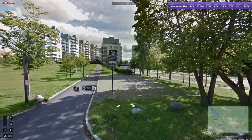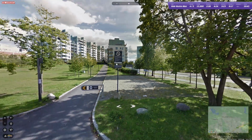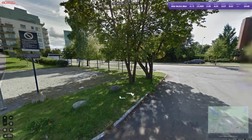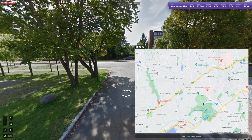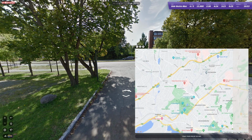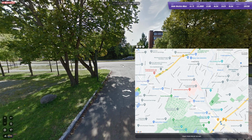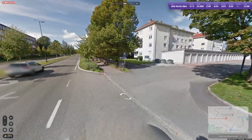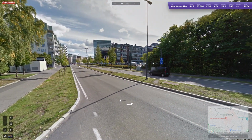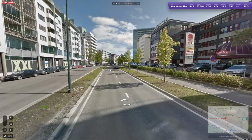So what's the name of this cooperative housing then? En ny majordriftsforening. So this could be down around in here, down towards Majorstuen. Possibly. Even likely. Southeast.